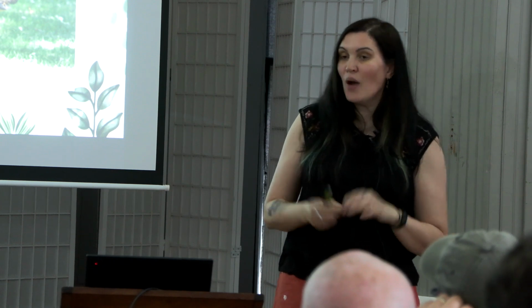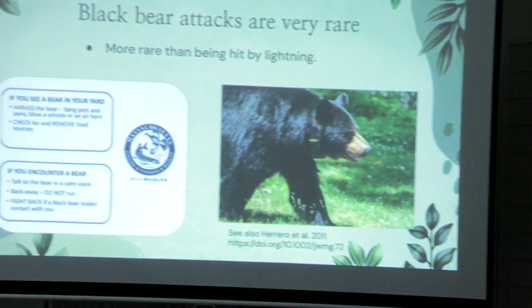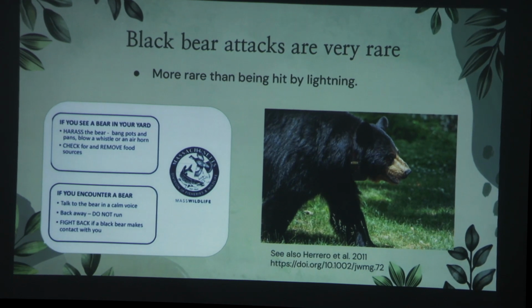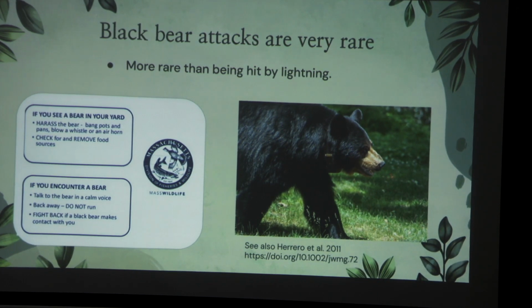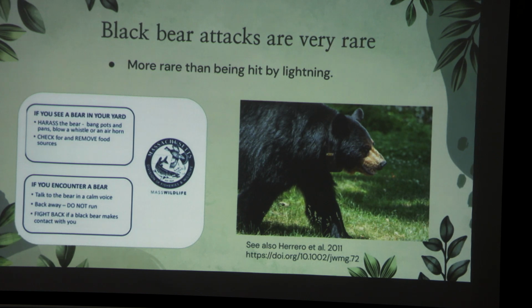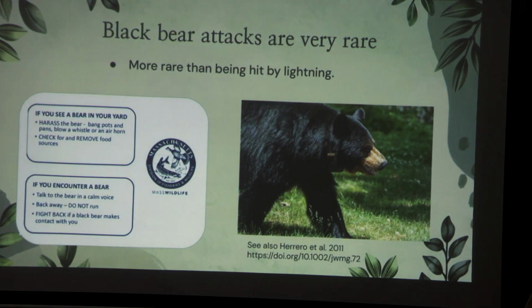So I want to reassure you all that bear attacks are quite rare. Again, I think probably this is not the audience that needs this message, but some folks are concerned about it, so I think it's always helpful to talk about it a little bit. They're actually significantly more rare than being hit by lightning, right? And we don't run around worried about getting hit by lightning on a regular basis. So it is not something that we need to be super concerned about with bears.